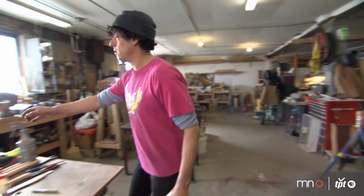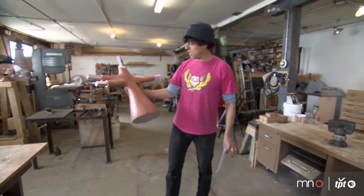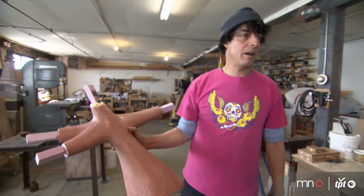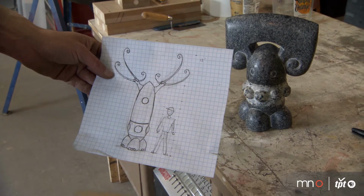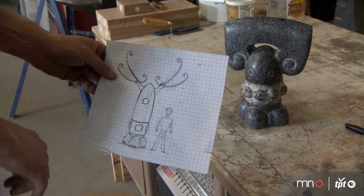There's one of the antler bases that I was working with, and I did this based off of a drawing that I made, a small-scale drawing. I'm proposing to make a larger version of that. I call it a guardian. It represents a guardian spirit. It's not obviously a specific creature that exists in nature.